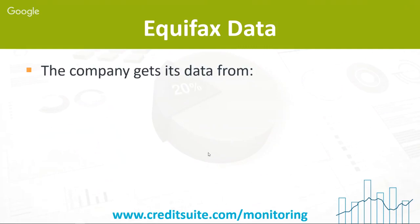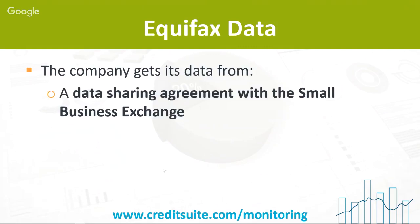So the company Equifax gets its data from a lot of different places. First of all, a data sharing agreement with the Small Business Financial Exchange. If you're not familiar with the Small Business Financial Exchange, here's how it works. It has a give-to-get relationship with lenders, even with credit bureaus. The idea is that if you give the data you have to them, they will give the data they have to you. So this is basically owned by its quote unquote members, and their members are typically lenders.